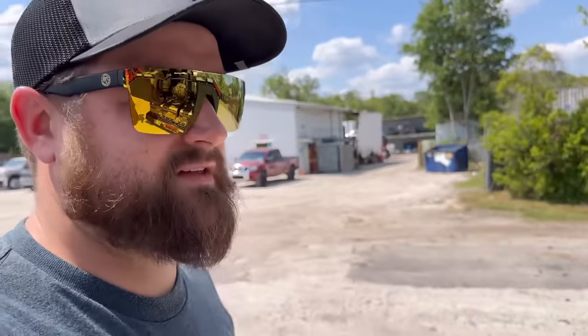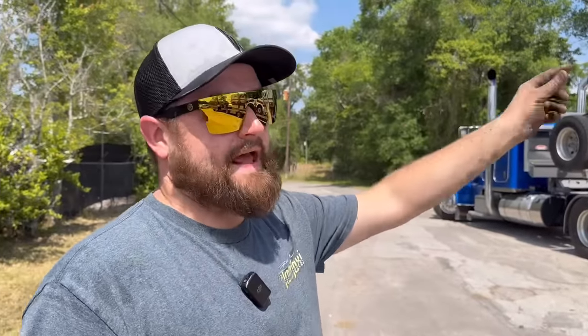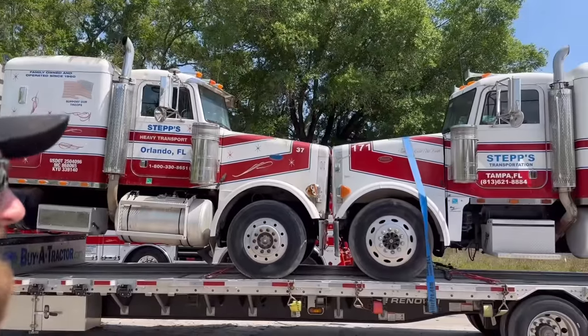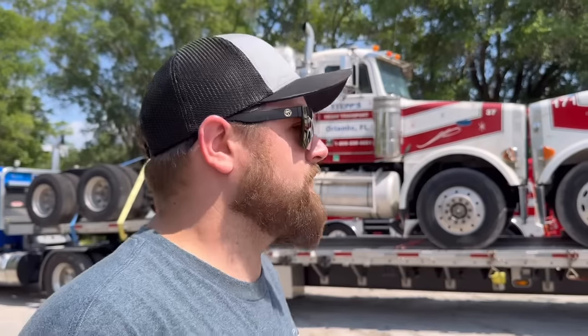Size banner hanging on the back of this boy. Let's finish strapping everything down. Well guys, we've successfully got both trucks on the trailer. They're right at about 13.6, 13.7. Hanging over the front, hanging over the back just a little bit. They're kissing in the center. This was fun, dude. We'll get them put on here in a second.